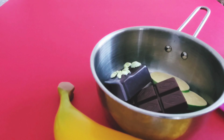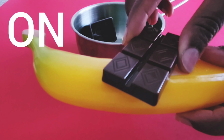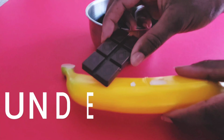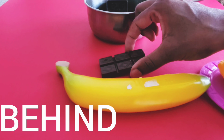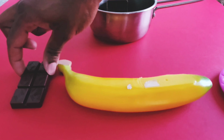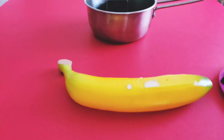The chocolate is on top of the banana. Chocolate on the banana. Under. Chocolate is under the banana. Chocolate is in front of the banana. Front. Chocolate is behind the banana. Last one. Chocolate is beside the banana. Beside the banana. Great work learning about your prepositions.